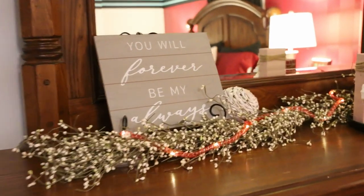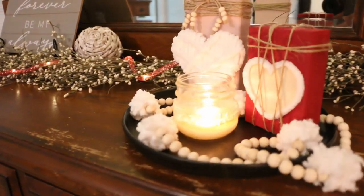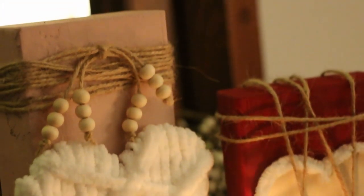And I found this little sign at Target. I thought it was so cute, it would go with Valentine's themed. And then these two blocks that you see with the heart on them, I also have those on my Etsy shop. And of course the wood bead that you see there with the pom-poms on them.